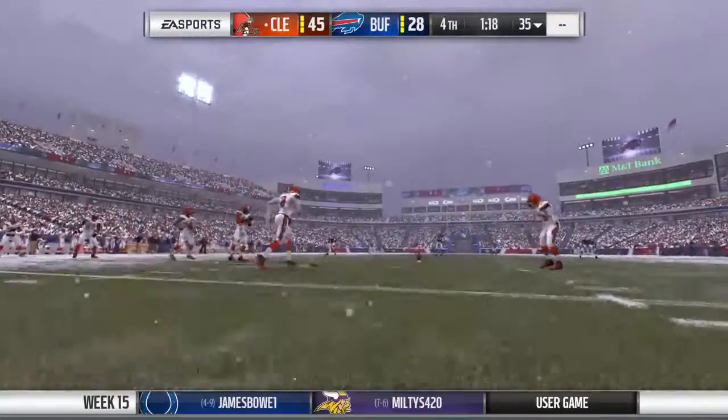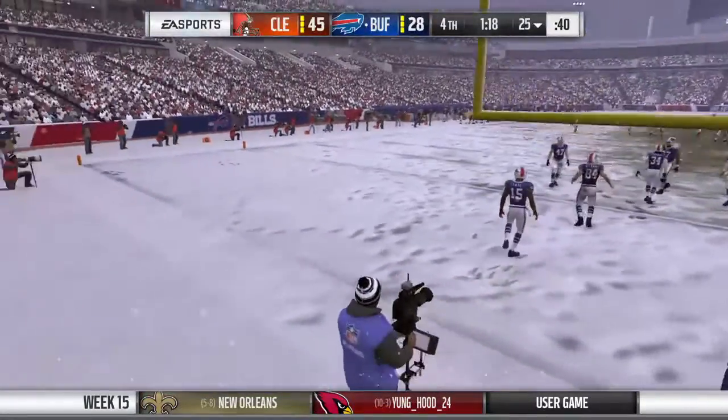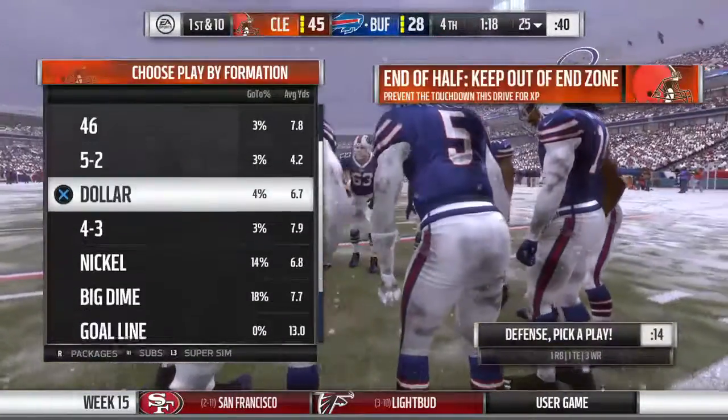So they'll get another shot on offense following that pick six, and now the kick is away. And this will be a touchback as that sails over the end line. The Browns defense getting ready.